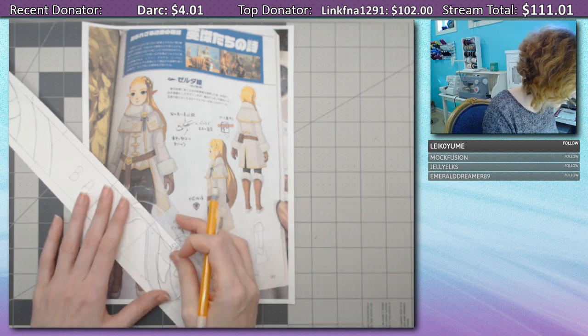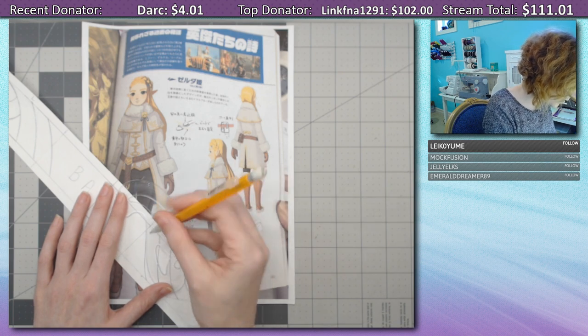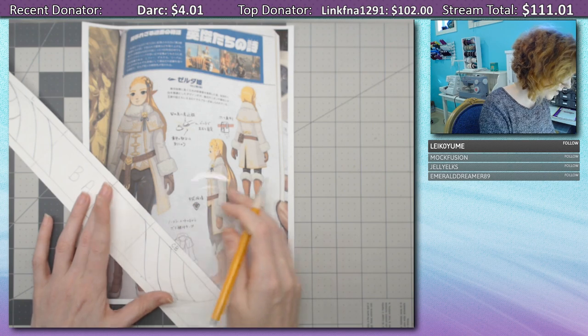And once again, well, I actually want to change the curve a little bit. I will continue my line up into the bag zone.